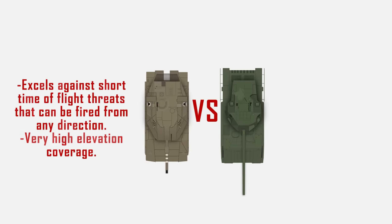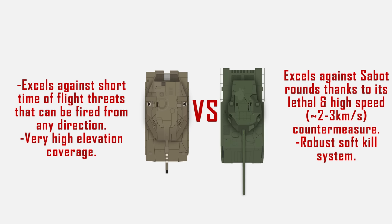Trophy was optimized for asymmetric scenarios, where the main threats are anti-tank guided missiles or RPGs that could come from any direction or elevation. Afghanit, on the other hand, has better performance in symmetric conflicts, with an emphasis on protecting the frontal arc of the vehicle, particularly against other main battle tanks that are using kinetic energy penetrators.